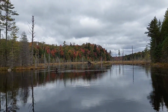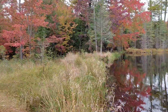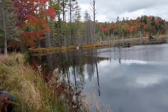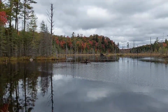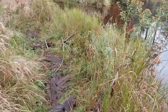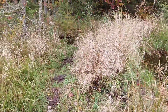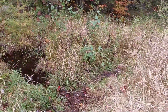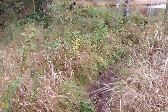Trees are looking beautiful. Hey, pup. I'm coming. Sometimes I like to stop and look. You stop and sniff, I stop and look. Good thing I got a change of shoes and socks in the car.